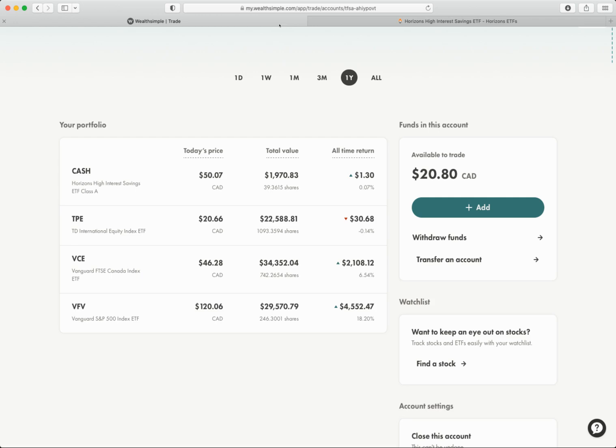So this is really nice. I own this within the TFSA, so it's tax free, the interest that I'm earning. And it shows here I've only made 0.07%, but that's the actual portfolio value, the value of the ETF itself. What's not being shown here is the dividends that I would have received.